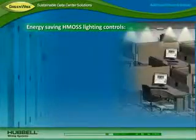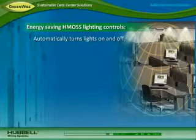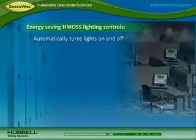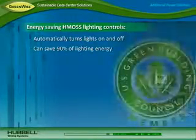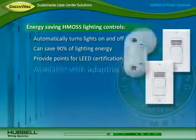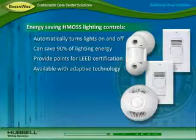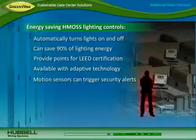For maximum energy savings, Hubbell HMOS lighting controls automatically turn lights on when the data center is occupied and off when vacant. They can save up to 90% of lighting energy and provide points towards LEED certification. Available with adaptive technology, they provide an install-and-forget experience, and they can be deployed to trigger a security alert when motion is detected in the data center.